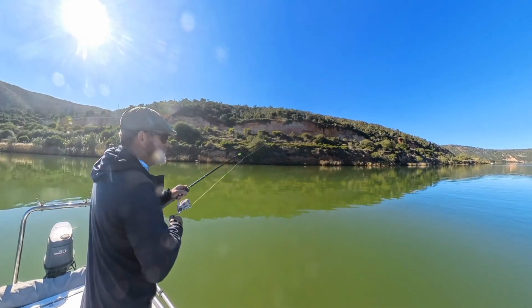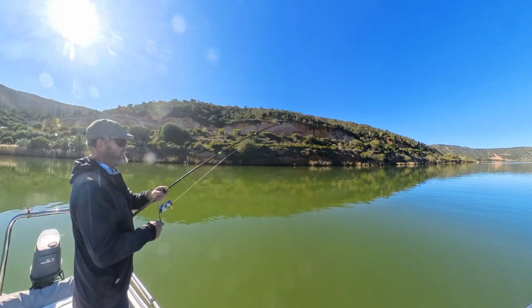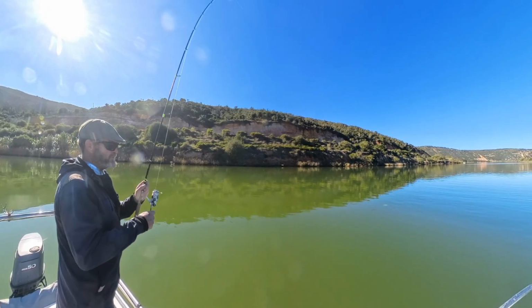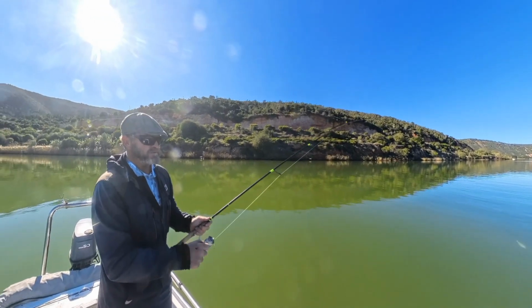Right, and here's what I think is another Garrick. I decided to do another turn through this bend. I just believe there's going to be a bigger cobby here, but I'm almost at the end of it now. No cobbies yet, just those small little fellas.